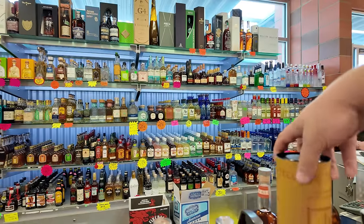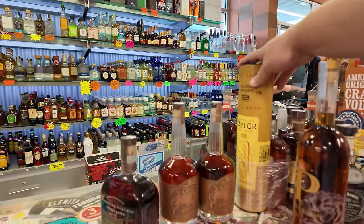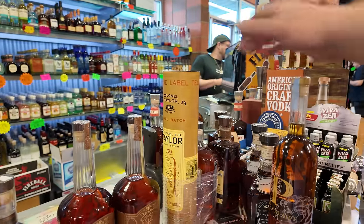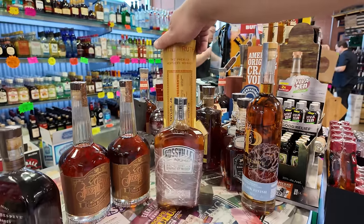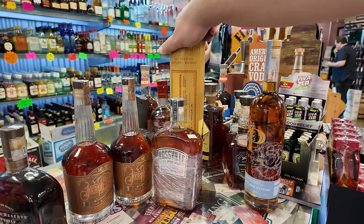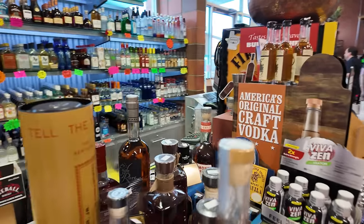We got barrel strength, single barrel, Four Roses up here on the counter, too. E.H. Taylor right here. See? I was looking at that. Oh, E.H. Taylor. I didn't even see him. That's how much they got going on, I don't even see E.H. Taylor sitting here wrapped up with a Pike or a Rossville Union for $150, and then an Eagle Rare with a Remus for $150 back there.